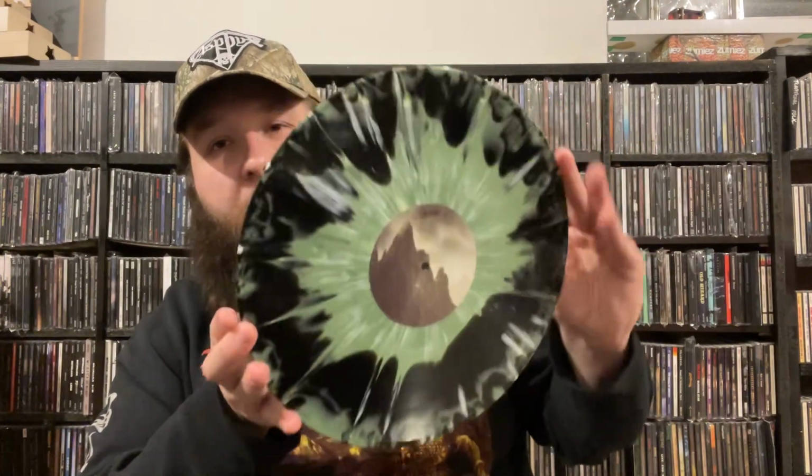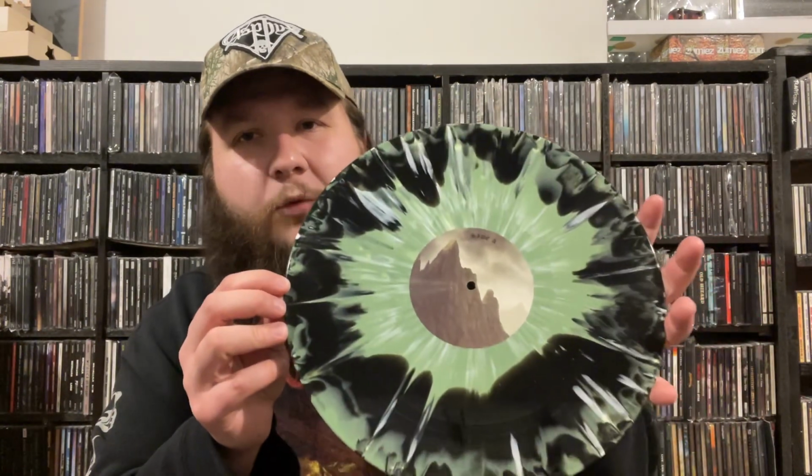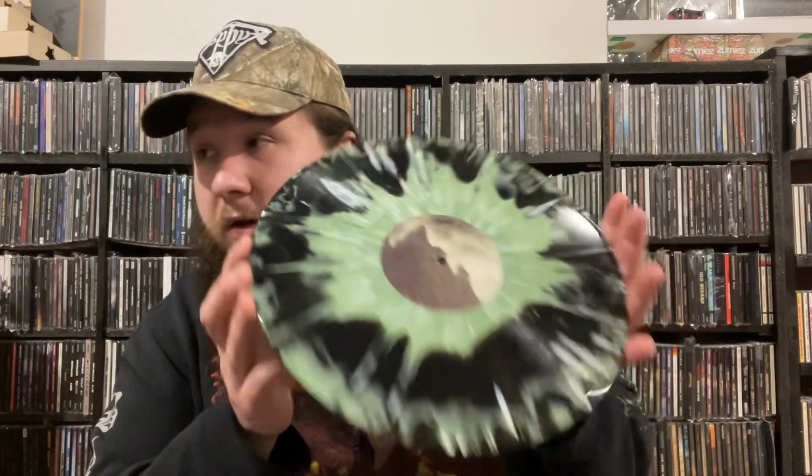Ever since I saw those Leviathan LP reissues that came out, actually no, it was either Leviathan or Lurker of Chalice reissues from a few years ago. I always wanted a green and black swirl. Oh, this one even has a little bit of white to it. I really dig this one. It looks absolutely amazing. But yeah, check out Moon and Azure Shadow if you have not.